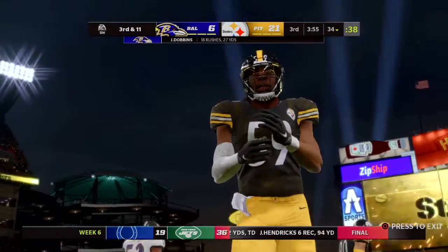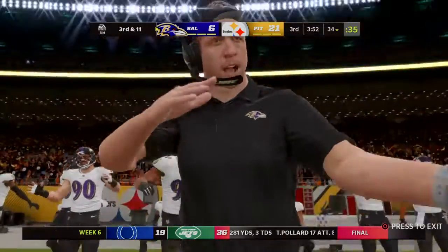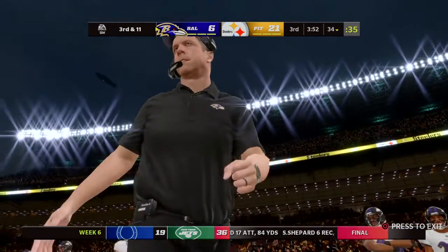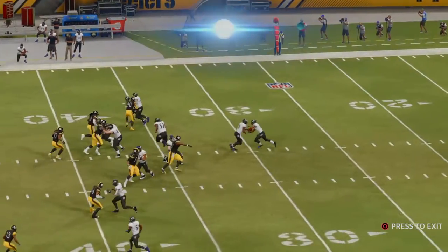And he is met quickly in the backfield. Down he goes, folded like a lawn chair. They wind up losing a couple there, so they go behind the original line of scrimmage, and now 3rd and 11 coming up.